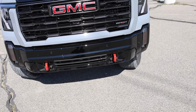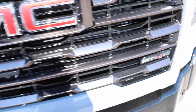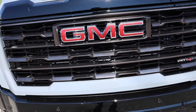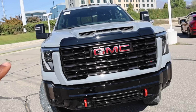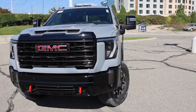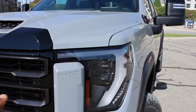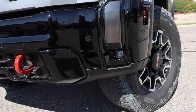However, this has a bronze color compared to that Vader chrome that you see on the AT4s. Forward facing camera, you have that GMC in red with your tow hooks, and the black bumpers. As I've said in the past, Thunderstorm is just amazing. I love the overall fit and finish on the front end. Full LED headlights, fog lights down below.